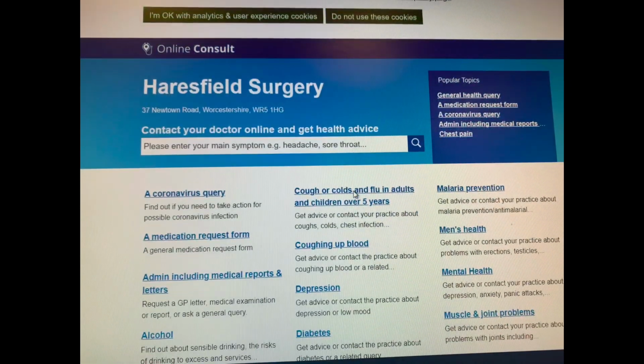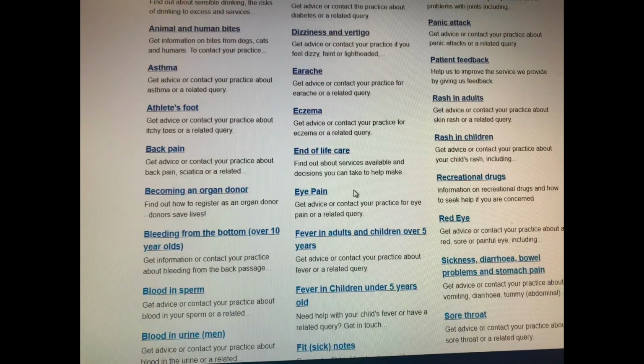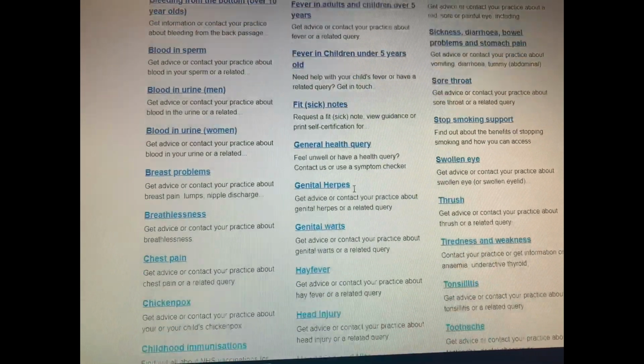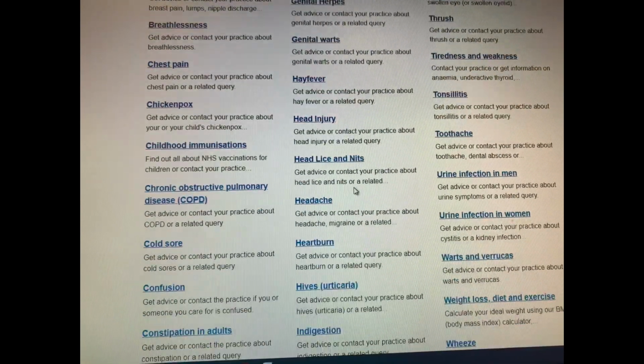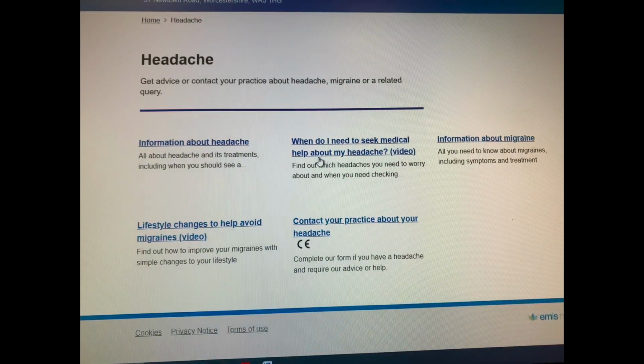For those of you that do not have the app, you can also access the online forms via our website as demonstrated in this video. Just click on the blue Online Consult logo as shown to type in the relevant word or search for the condition. We hope that you are able to give this a try next time you need to contact the practice.